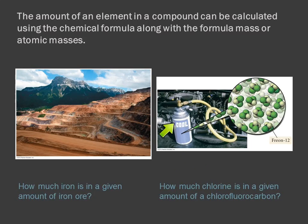Chlorofluorocarbons are used as coolants. Here's this example of Freon 12. How much chlorine is in a particular amount of chlorofluorocarbon? These are the sorts of questions that we can answer thinking about it this way.